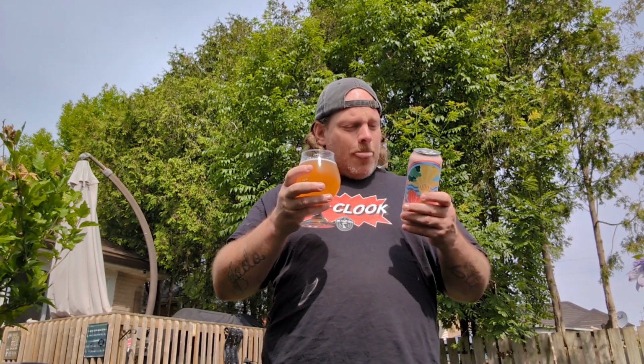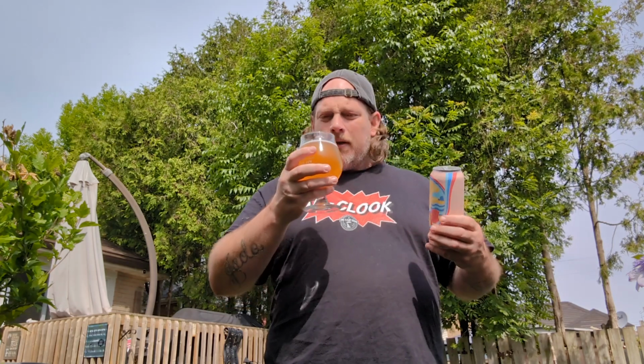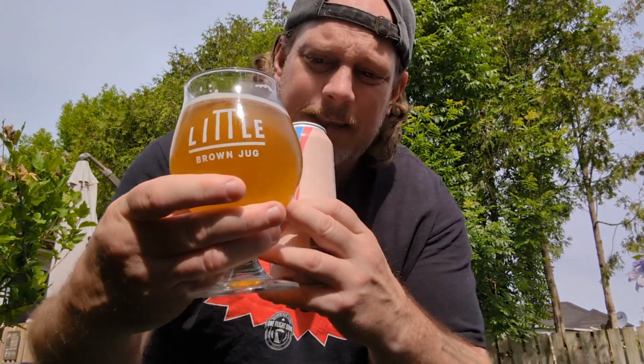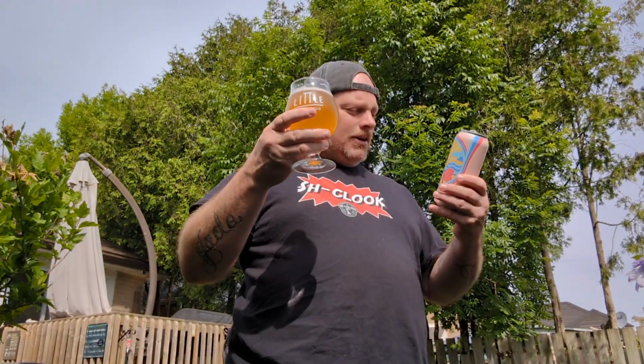That's a well-balanced lager. 5% alcohol. Alan's hair is all over it. You really can't go wrong with this. And look at how sexy that looks. There's a haze to this lager, which is really, really nice. Summer lager.